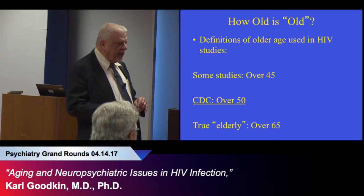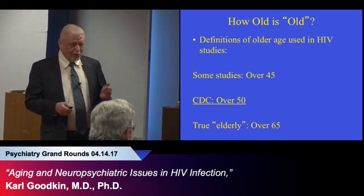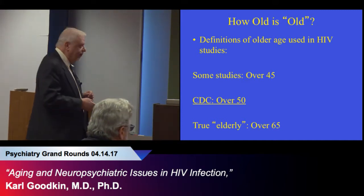However, in the coming decade, we are going to see that number greatly advance, and I would suggest to you all that we're ill-prepared to deal with it. We have no studies about the true elderly in HIV.